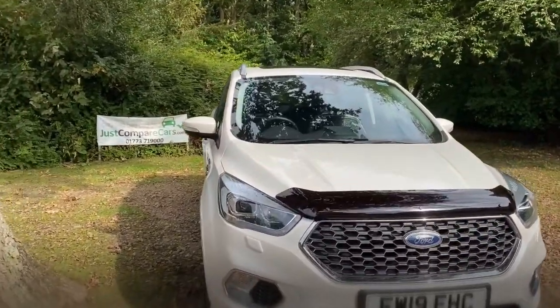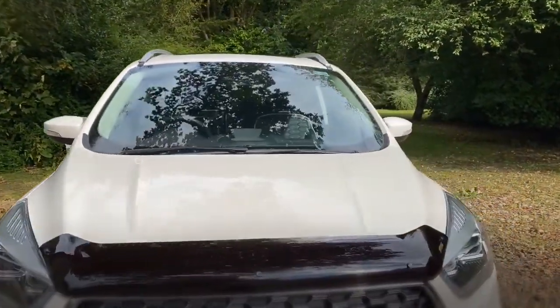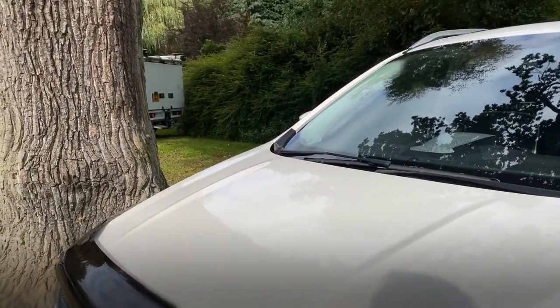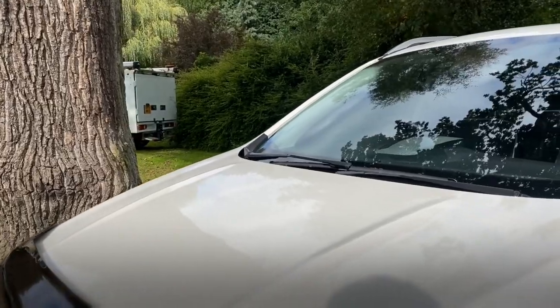Okay, so let's start with the bonnet, and then obviously we can work our way around from there. I am recording the video in HD, so whatever you're watching it on, obviously make sure it's on the best possible settings to view it.